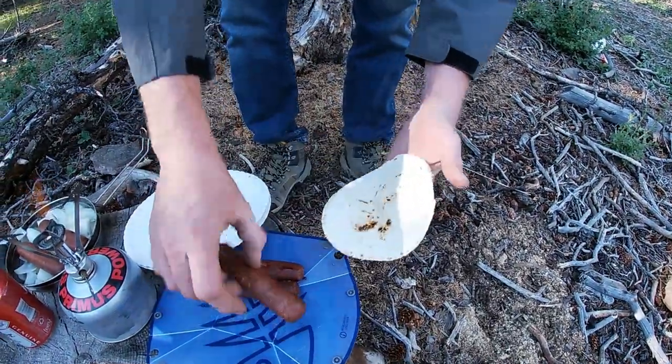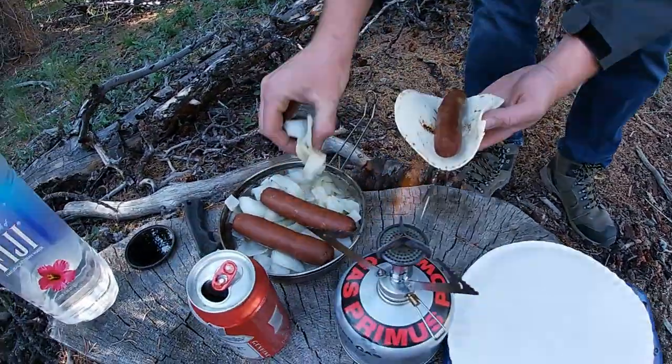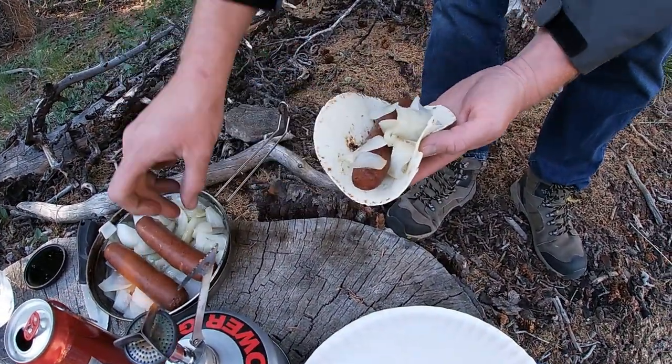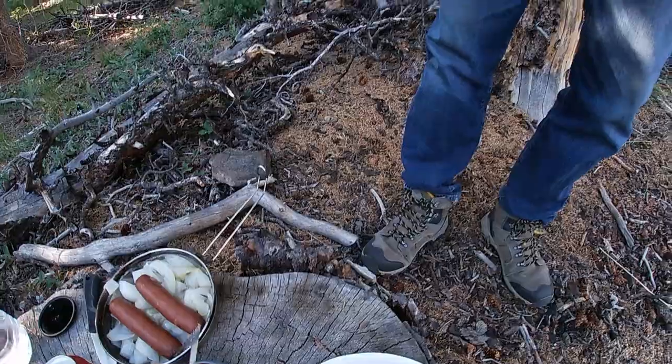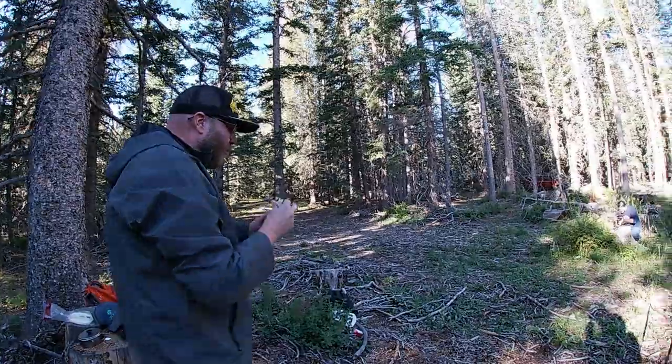Grab a dog. A link. Some little onion. Sweet Vidalias. That's pretty much all we have. That's a wrap. Pretty cool. Damn good. It's a long day of hiking. It was a long day of hiking.